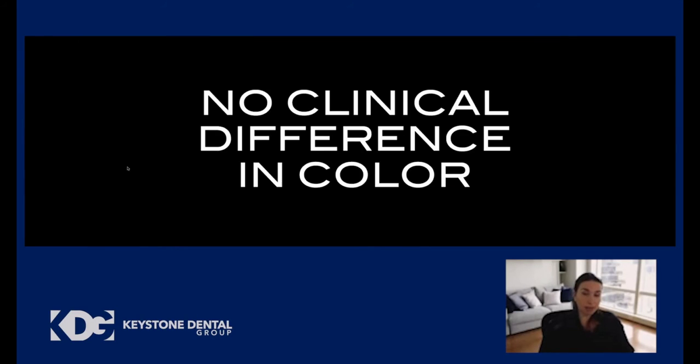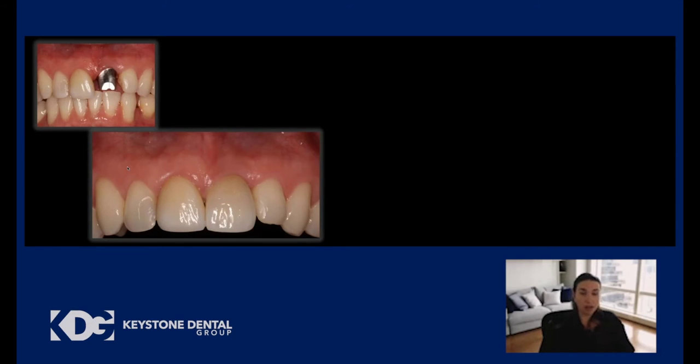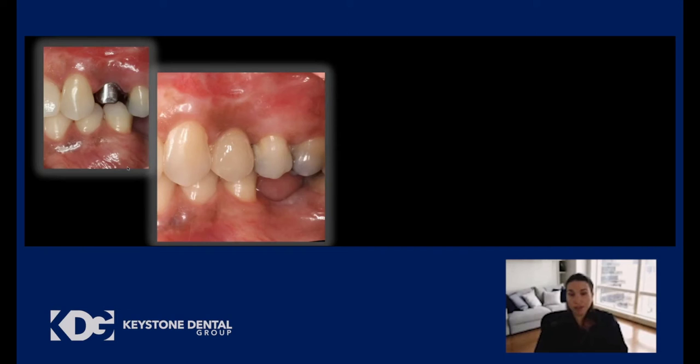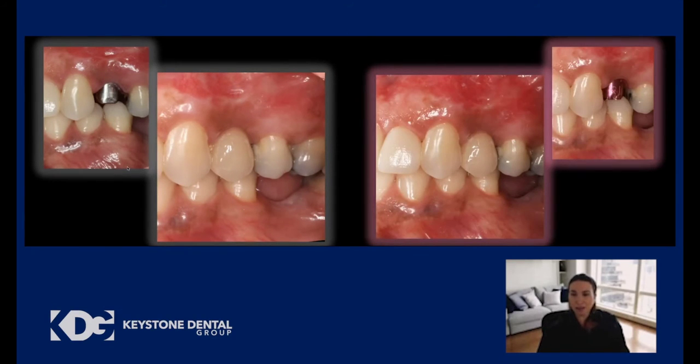Now, there were some cases that we saw no major clinical difference in color. Here you can see with the gray abutment, and here you can see with the pink abutment. In this case, it's hard to argue that you can see a major change between one or the other. This other case already had some melanotic pigmentation, so it made it a little bit harder for us to see if there was a difference in color.